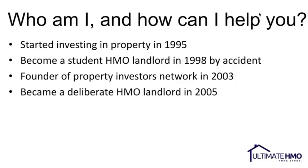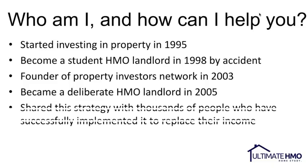And then I looked back at all my properties, and I realized that my student HMO had been by far the most profitable and actually the less hassle as well. And so I became a deliberate HMO landlord in 2005. I bought a house, a 3-bedroom house, converted it into a 5-bed HMO, and then started buying a lot more HMOs because I realized such a powerful strategy it was.